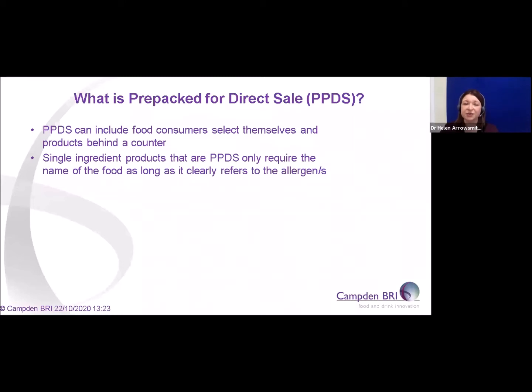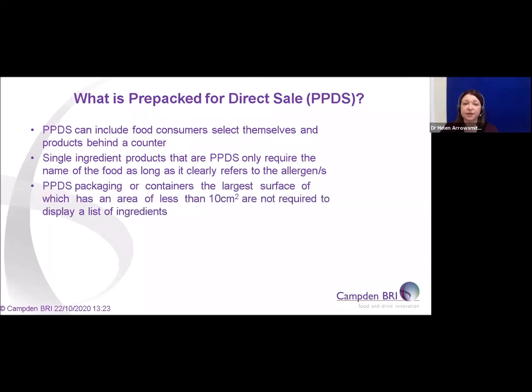Remember the definition that we've talked about. So as long as that name that's on those products clearly refers to the allergens, the egg or the peanut in those circumstances, there's no need for a list of ingredients. There is also an exemption for small packs. So packs where the largest area is less than 10 centimetres squared are not required to display a list of ingredients. And again, that's another exemption in accordance with the FIC.